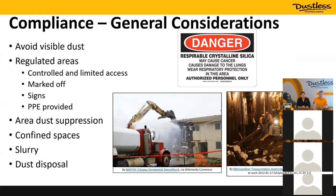Same with dust disposal. It doesn't say how you have to dispose of silica dust, but if the OSHA inspector is walking by and sees your guy out there dumping a vacuum full of silica dust into the dumpster and it's going everywhere, you might gain his attention.